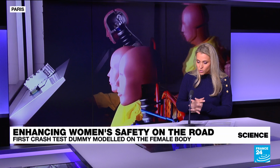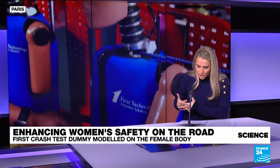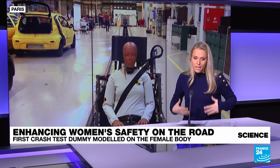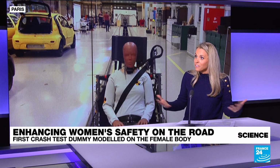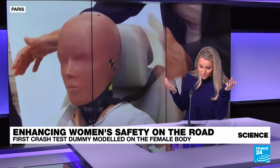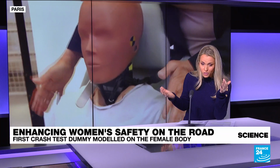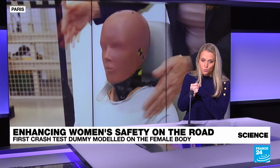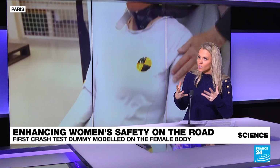And this is why the Swedish Research Institute has developed a female mannequin. You're going to see her here. She has breasts, hips, and, well, she's female. And she's called... Hurrah for that. Exactly. She's SET 50F. It stands for Seat Evaluation Tool. And she is indeed the very first crash test dummy to realistically represent an adult woman.